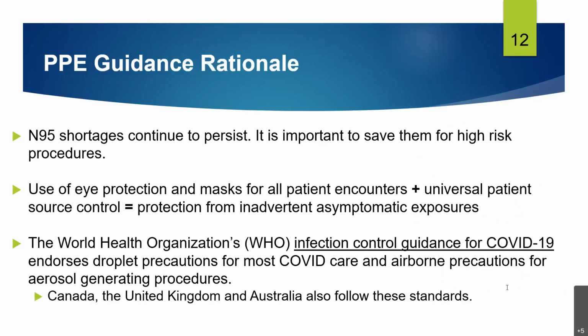So just to talk through some of the rationale for this guidance. These recommendations are all in line with the CDC's guidance, and we just really want to reiterate, there's a high demand for N95s still, and out of fear and concern, people have been very anxious to get supplies of N95s to wear all the time, but we want to emphasize that N95 shortages do continue to persist. The supply chain has not recovered for N95s. It has for other items, but not respirators. So it's still very important to preserve them for high-risk procedures to protect healthcare workers most at risk.